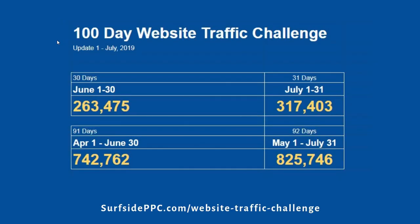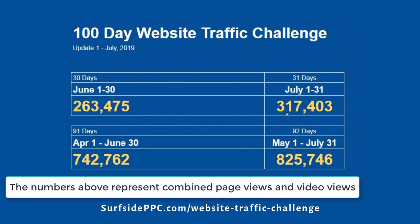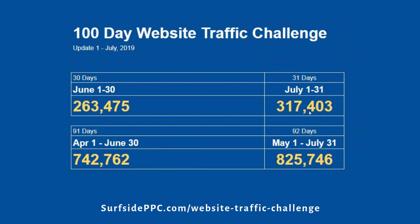So we're going to come over here. This is my first update. I have my data here from July 1st to 31st, and I'm already at 317,403. Hopefully I can easily beat that 400,000 number and keep increasing it. I don't just want to stop at 400,000. I want to get that number as high as possible by October 1st to 31st.